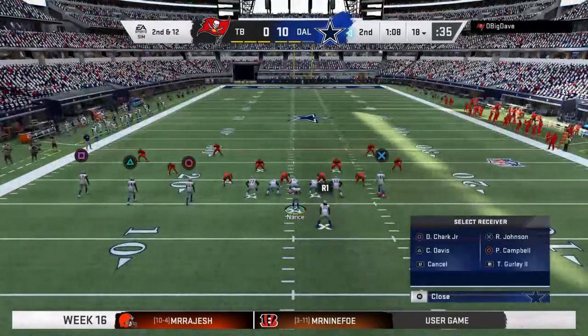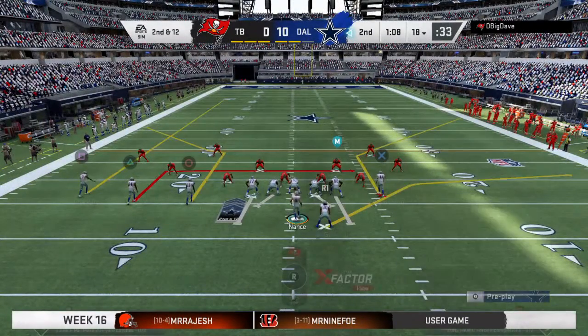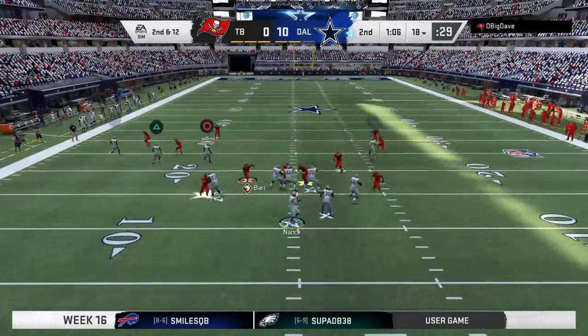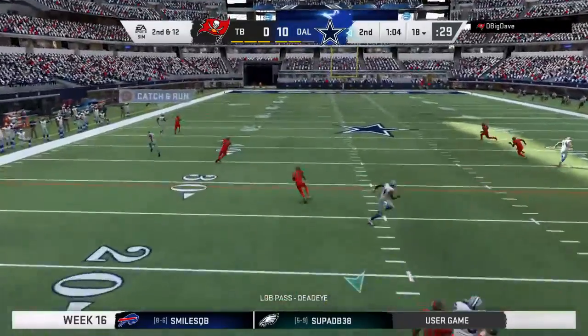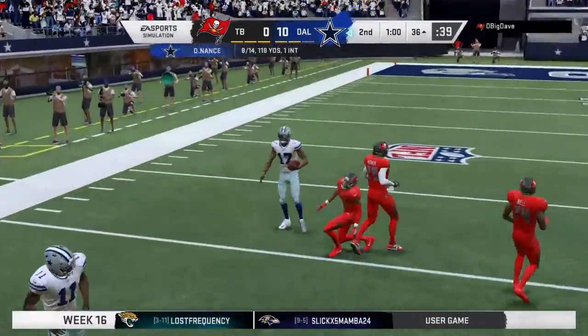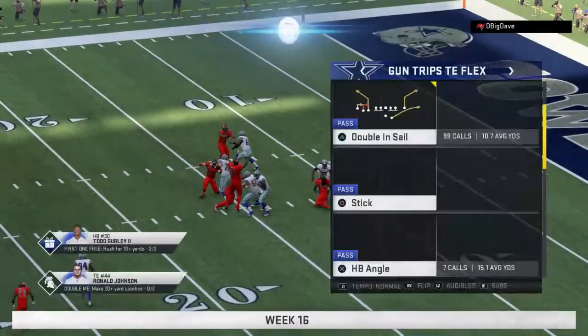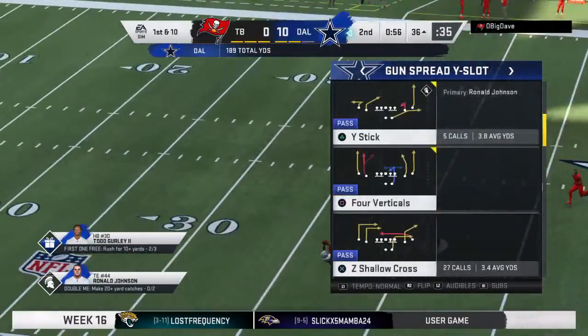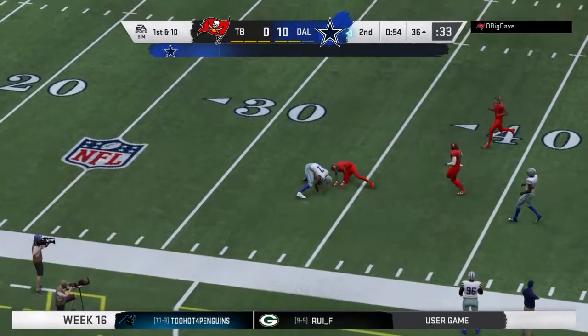Now they face a second and long following the holding penalty. Mike 54. Big stop. Operating from the gun, Nance. He's going to loft one deep left side. Oh, this is taken in. It's complete. It's a big play for the Cowboys on third. 47 yards. Well, that certainly changes things.